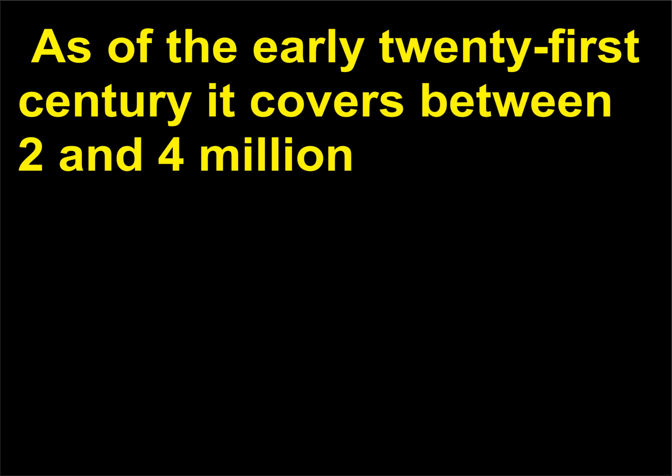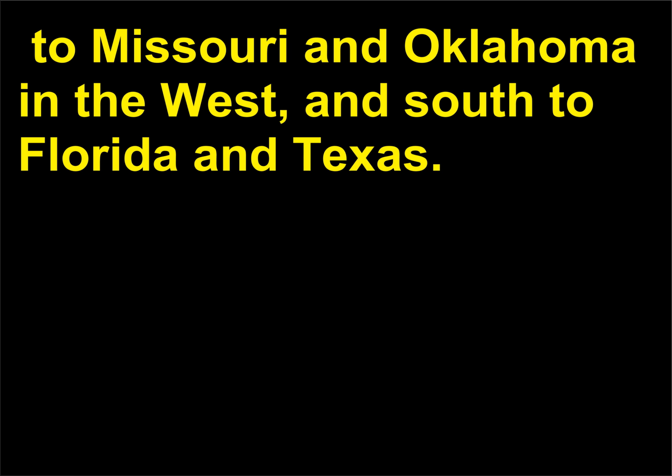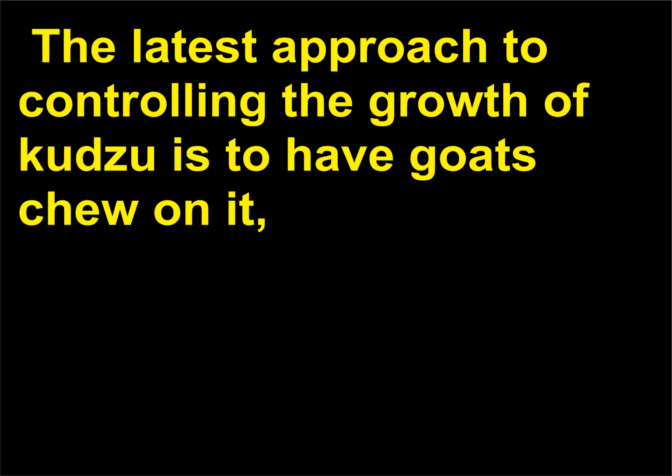As of the early 21st century, it covers between 2 and 4 million acres of land throughout the United States, occurring from Connecticut in the east to Missouri and Oklahoma in the west, and south to Florida and Texas. Kudzu grows as fast as 1 foot (30 centimeters) per day. The latest approach to controlling the growth of kudzu is to have goats chew on it, devouring the leaves, stems, and roots.